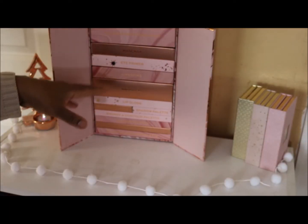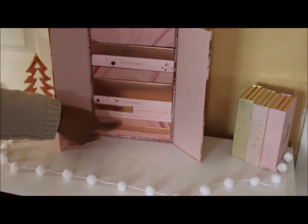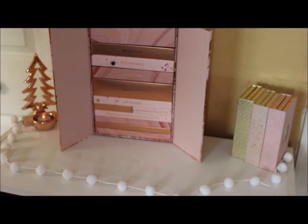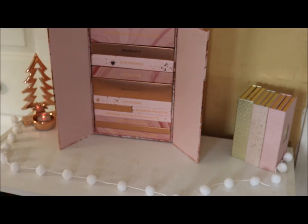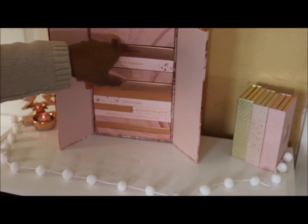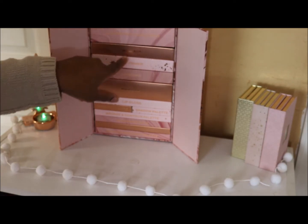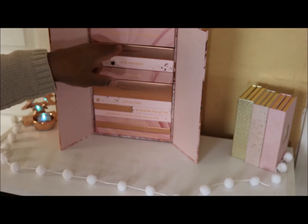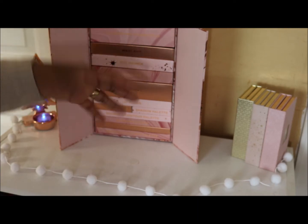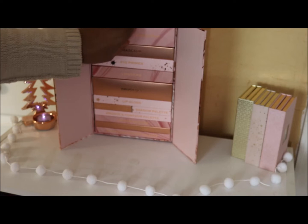Okay, so here we are with the Advent calendar opened, and as you can see, the boxes are not numbered, so you can start wherever you like, but it may have a domino effect if you do. So why not start at the top? What they did do here is they labeled them with what's inside, so it's really no surprise as to what you're getting, but you don't know what shade or what formula you're getting. So let's start here with the top one.